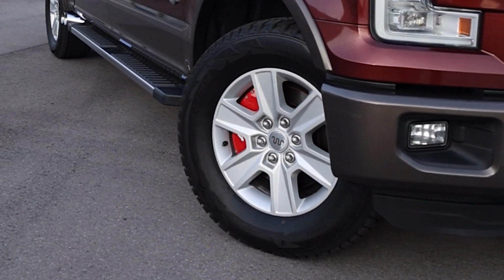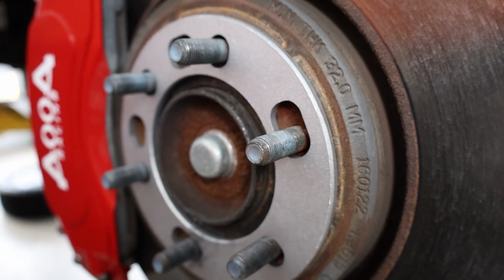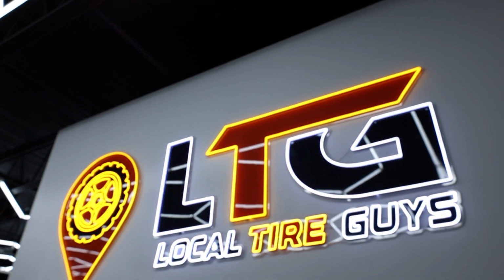Once they're on, they really look pretty cool without adding a lot of money. You just got to find a shop that is willing to put them on for you. So we happened to go to a tire guy, and the guys over at Halton Transmission suggested that we go to another company called Local Tire Guys, and they were all over it. They were willing to do that for us, and they did a great job with it.